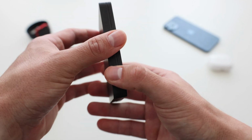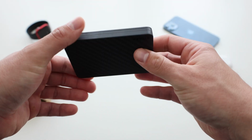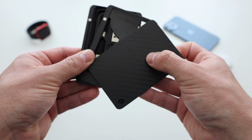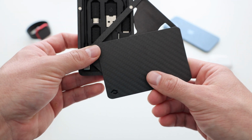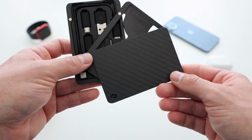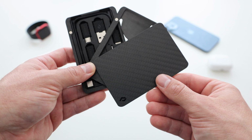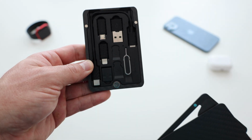One package, very light, minimalistic, just amazing. Magnetic layers to store or transfer your data. Of course there is an RFID blocking card layer. I think it's amazing accessories from Pitaka.